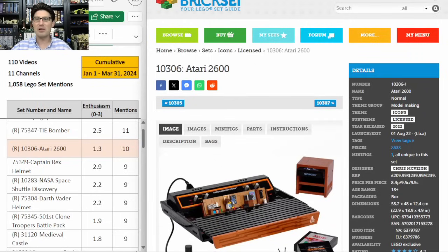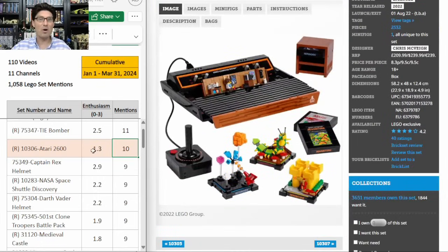10306, the Atari 2600 came out in August of 2022, so over 2 years shelf life. 10 mentions, that's pretty good for this set, and it does have a 1.3 enthusiasm score. That's not so good. It does have a 4.2 on BrickSet, which is decent. I'd like to see this enthusiasm score be about a 1.8.